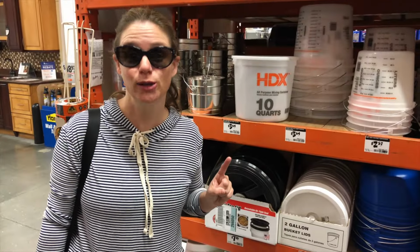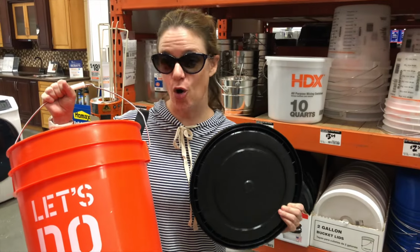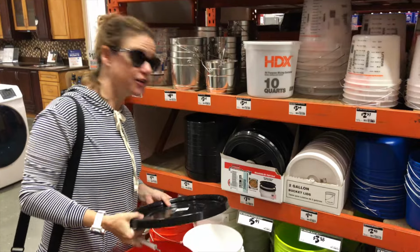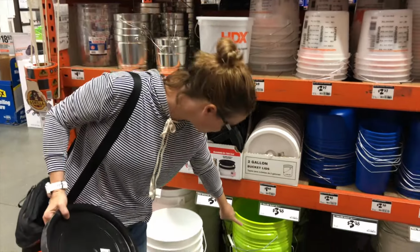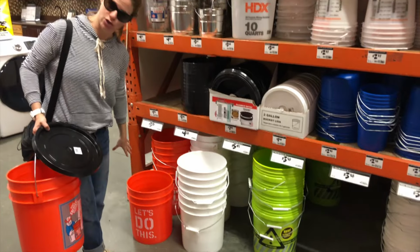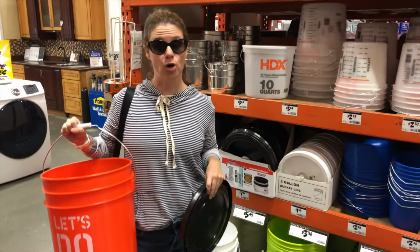Part one of Brinapalooza is complete. We have acquired the Home Depot bucket, that is the critical step in brining a turkey. I'm very impressed with how many different buckets they have. They have a new green reflective bucket, a white bucket, and then the traditional orange. We're gonna go with the traditional orange because this is Jodie's first time brining a turkey.